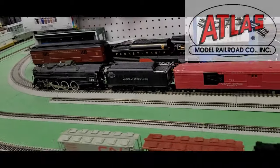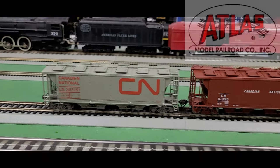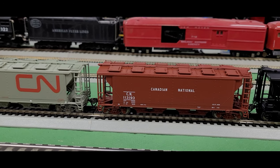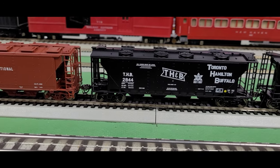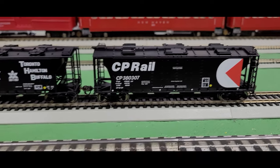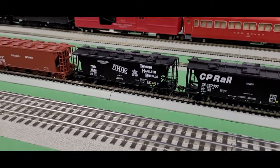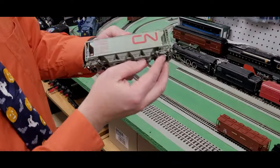Check it out. Many people have been asking about these cars. Well, now I can finally say, they're here. We got these slab slide hopper cars from Atlas. And check out these puppies. I really like these. We got the Canadian National. We got another different Canadian National paint scheme. We got the THNB. And finally, we got the CP Rail. I always like that little Pac-Man design there. I think that's a really cool look. Now, these cars have a little bit of weight to them. As you can see, I have metal wheels happening there.